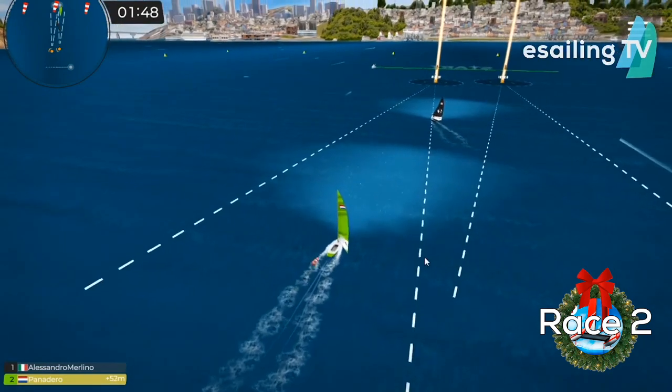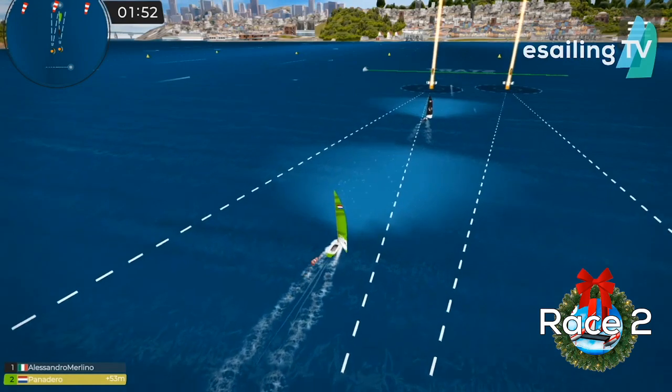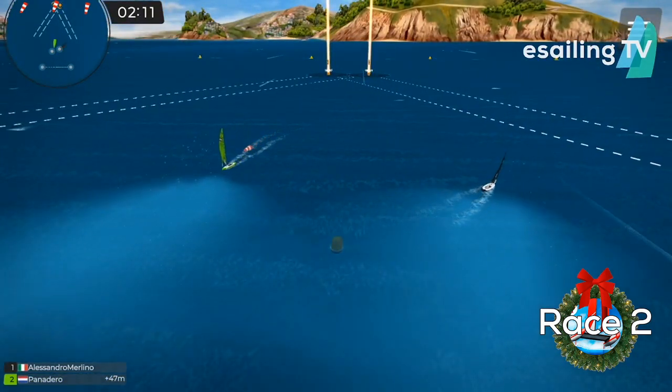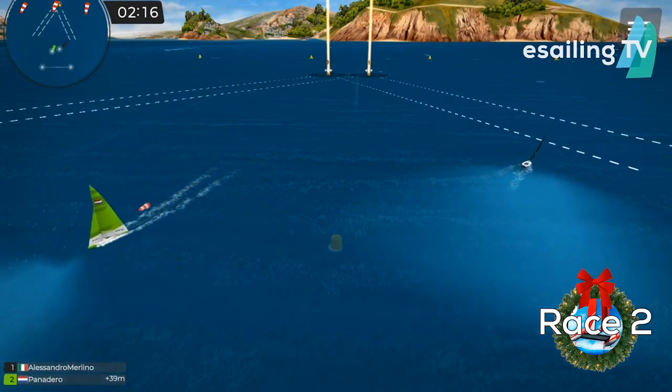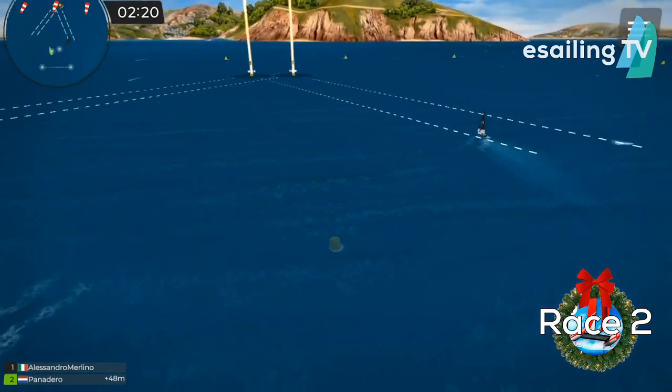He's out of reach. Panadero cannot throw dirty air on him. Good race by the Italian skipper, also coming first around the bottom mark, going to the right hand side, trying to catch the wind when it's coming in starboard tack. Panadero going to the left hand side.